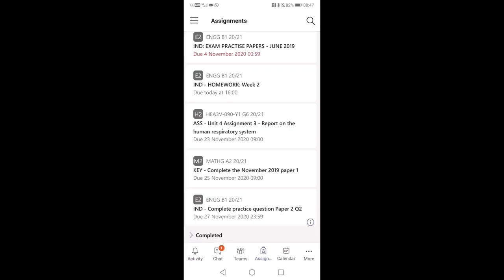So you can ask your son, daughter, or young person to open up their Teams app, show you their assignments, and then you can help support them, get those things on time, and get them done to the highest standard.